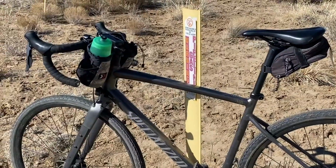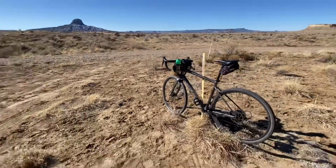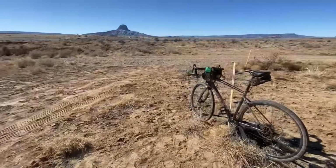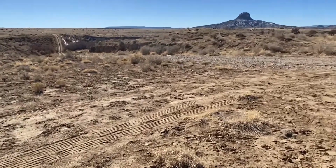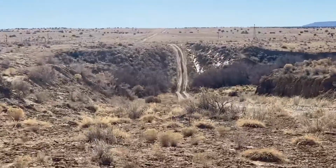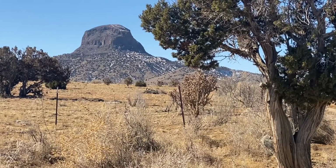Alrighty, so we're here at the corner of Pipeline and Highway 279. Just getting ready to head over there. There's Cabezon. And here's the Rio Puerco. We'll cross that and just head up Pipeline Road. Well, that was about a 2 mile climb from the car.